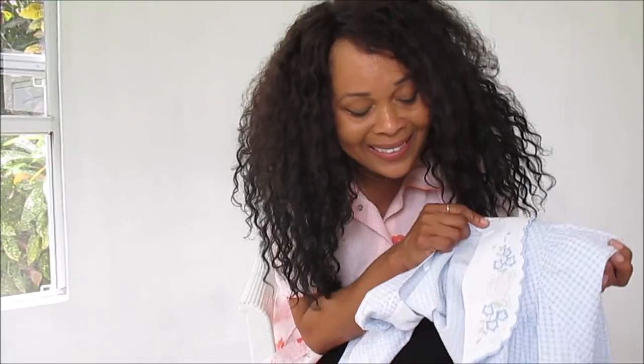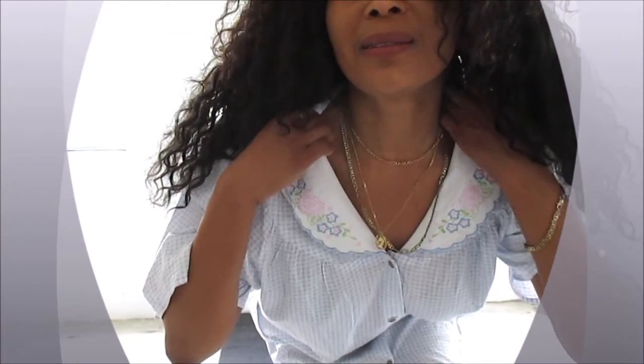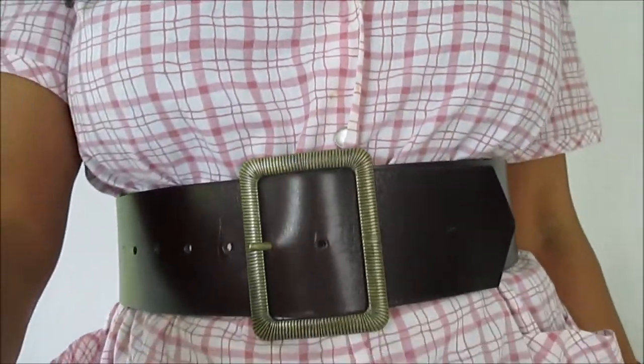Oh, guys. This is the twin to that blue piece, and it's just as gorgeous, guys. Look at the detail. Love it.